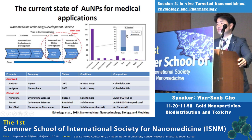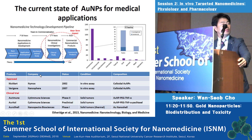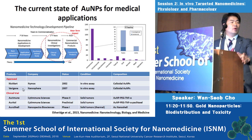The light blue one is the investigational studies, and the dark blue one is commercial studies. So many of them are in investigational status, not commercial status. When I searched for gold nanoparticles approved or in clinical trial in the US, there are two kinds of approved gold particles, and both are for in vitro assays, not for in vivo or invasive application.